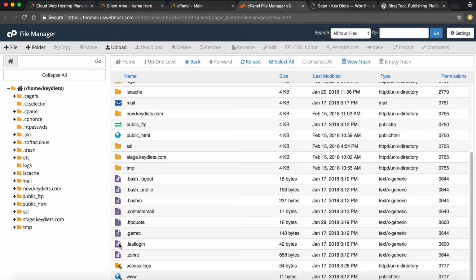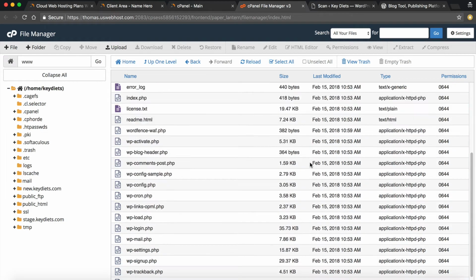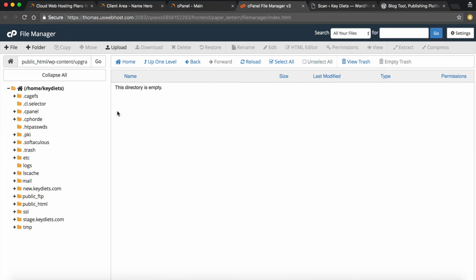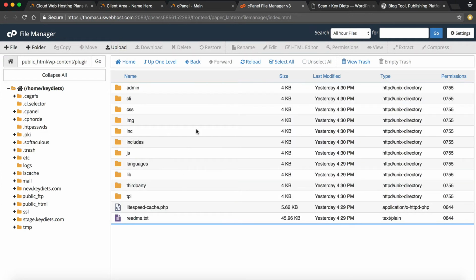A lot of times they get into your public HTML, so I'm going to go to www and inject in certain directories. Now you can see yesterday in wp-content, and we can see a couple of these directories were modified yesterday. So if you didn't run an update, then maybe they're in here. This directory is empty, so not that. Plugins, I look, and I'm looking for yesterday, LiteSpeed Cache. Yesterday, oh, okay, it looks like an update. So you can kind of tell by these date stamps if someone has been into your install.